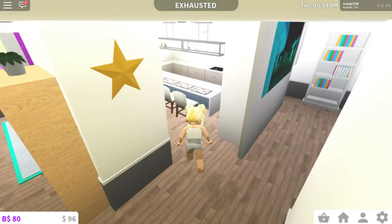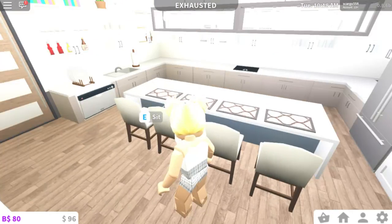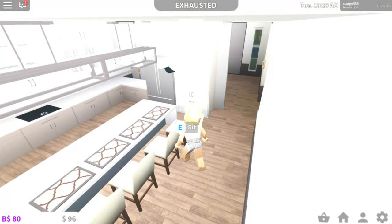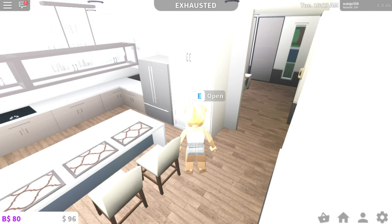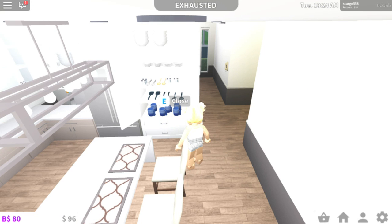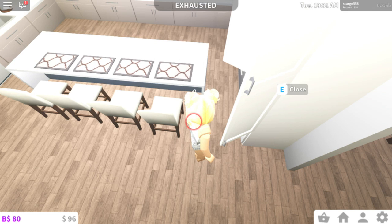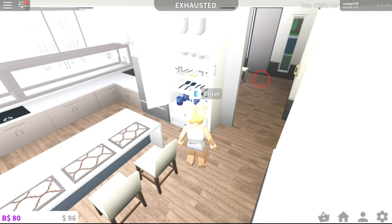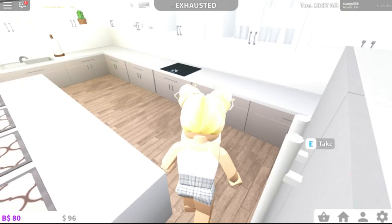And then I have my kitchen here. This is my favorite part of it. I really like the kitchen. I redid the entire kitchen, and I actually put stuff in here. As you guys can see, it's completely full with mugs, cooking utensils, plates and bowls. And I have stuff on the top here as well.